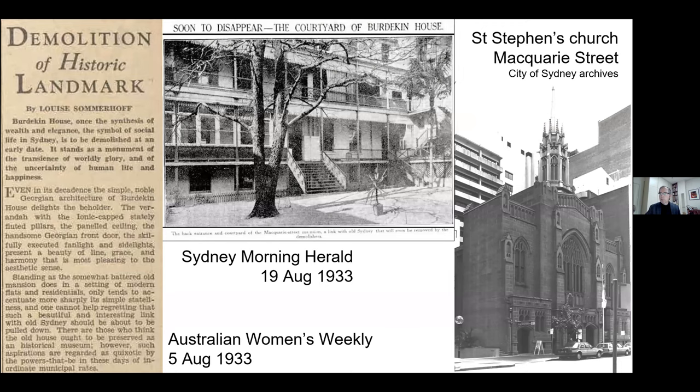When demolition became more likely, a number of valedictory articles and photographs were published in newspapers and magazines. There are two here, one from the Women's Weekly, one from the Herald. And there's also a photograph of the new St. Stephen's Church as it looks more recently.